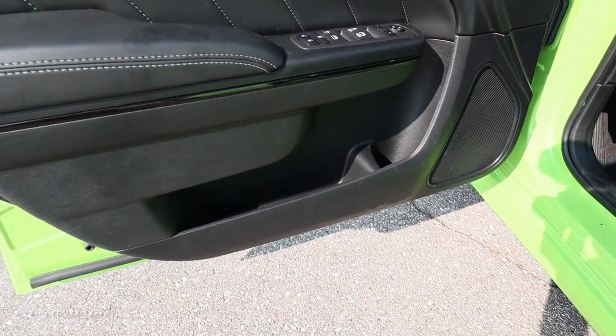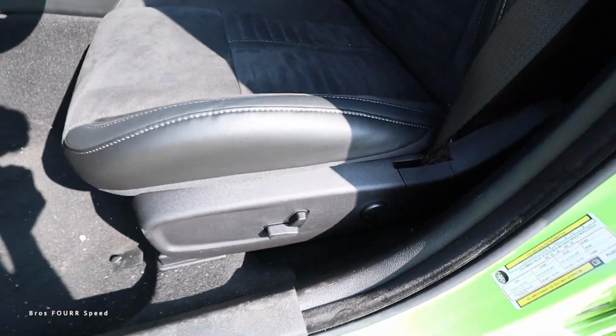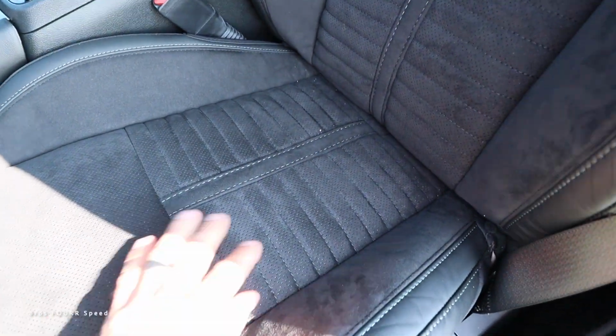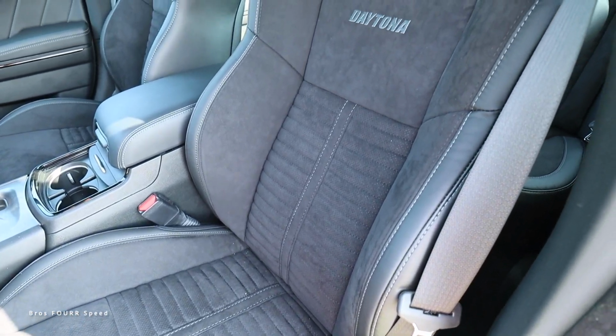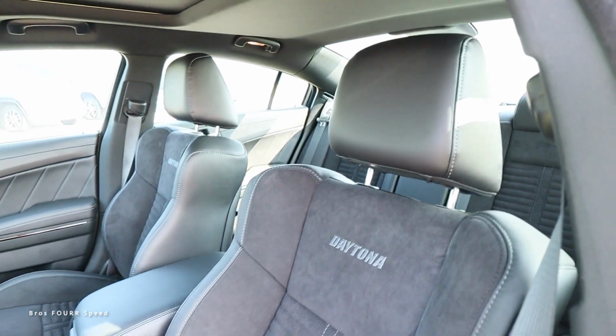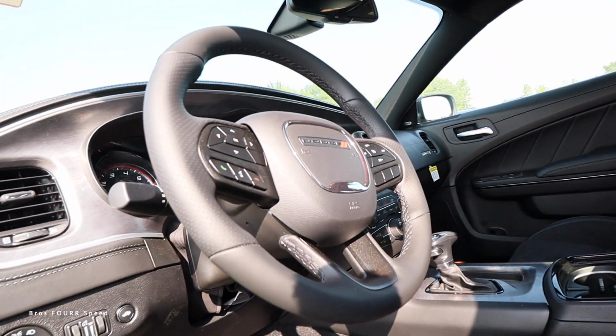There's quite a lot of storage space down below, and then moving inside, we get power adjustments for the seats. The seats themselves, I love the perforations in the alcantara throughout the center with a really cool stitching pattern. Nice size bolsters making our way all the way up, and of course we get Daytona embroidered. More stitching around the headrest, very cool style, and then a black leather steering wheel with perforated leather.